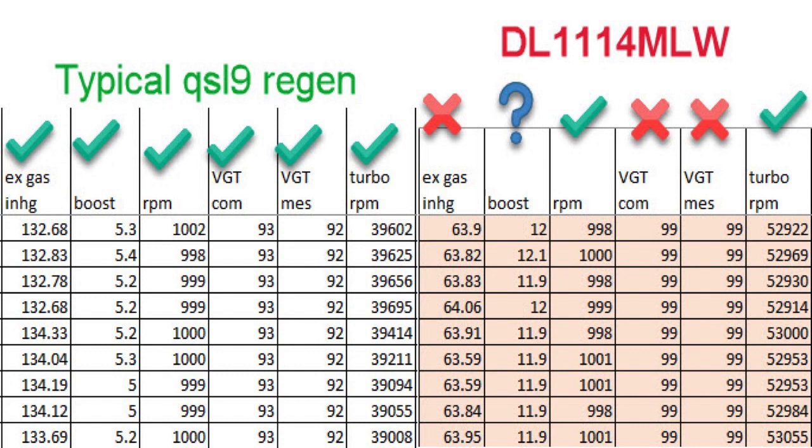VGT commanded and VGT measured, that number generally is between 90 and 98 depending on the engine family. And the VGT number changes as the system tries to control exhaust gas pressure. So the VGT percent closed is not something I think is written in stone. I think it has a variable or a range that it's allowed before a fault's logged as the system is trying to get exhaust gas pressure where it should be. And then turbo speed's about 39, 40,000. And all that looked good, and it was a great regen.